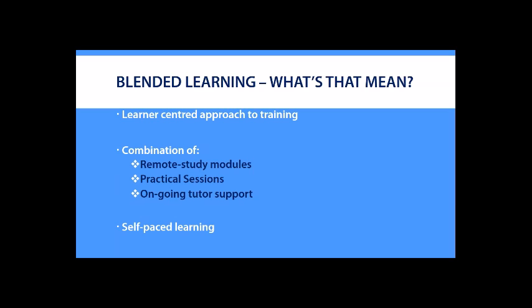So explicitly, what is blended learning? Well, our definition of blended learning refers to a combination of home study theory modules and practical sessions along with ongoing tutor support throughout your learning experience and also after your learning experience with us. It's self-paced, it's learner-centered, and it has a combination of the different types of learning formats that work best for different people.